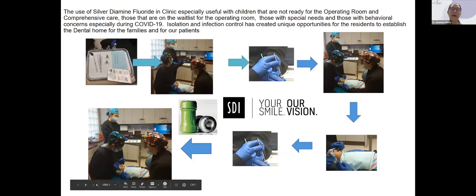It takes about 5 or 10 minutes. We make sure that everything is done. We isolate with cotton rolls. We also use the 2x2 gauze to make sure that everything is nice and dry. I like isolation as best as possible. Remember, these are moving targets, and so the more we minimize, the less chance for any sort of chemical burn whatsoever.